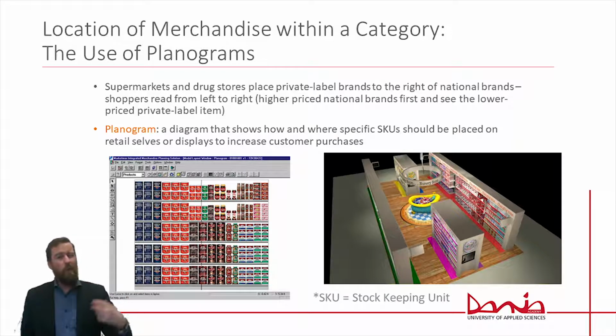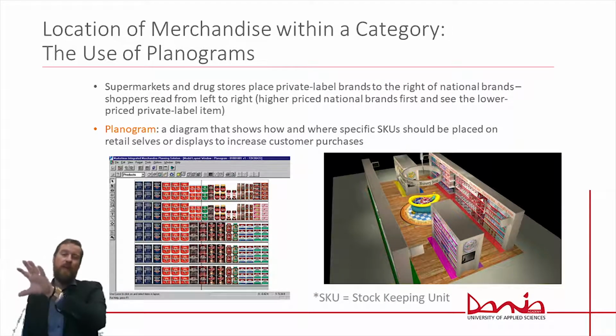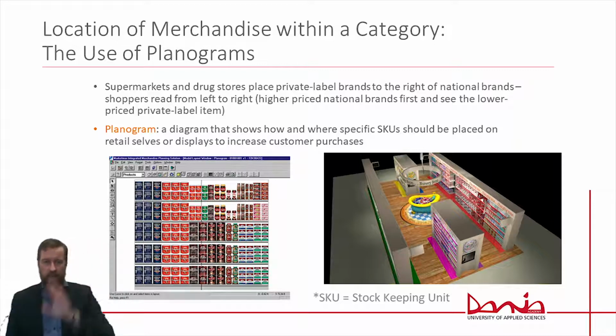Private label brands or white label brands, brands that are owned by the store themselves, are usually quite high profitability for stores. So we place it right next to the national brands. So our cheap ketchup, that tastes okay, next to our Heinz brand. Heinz, they paid for the advertising, and we in the retail store just utilize that afterwards. The lower priced brands a little bit below.